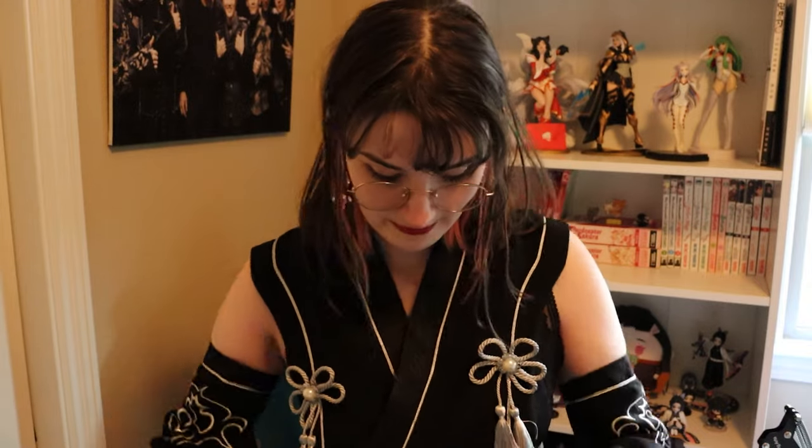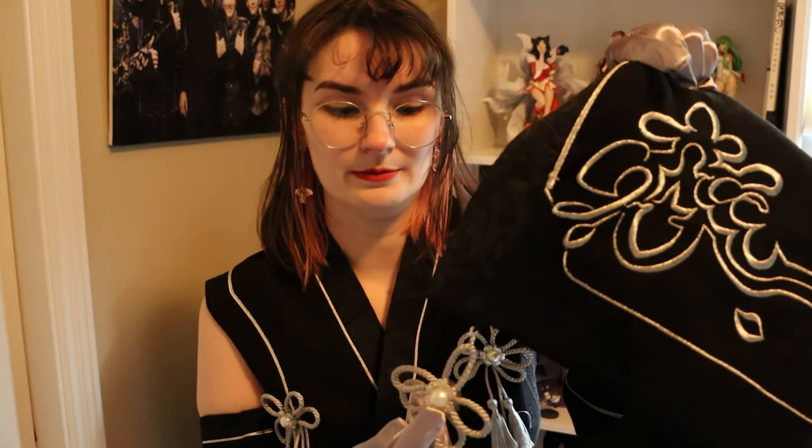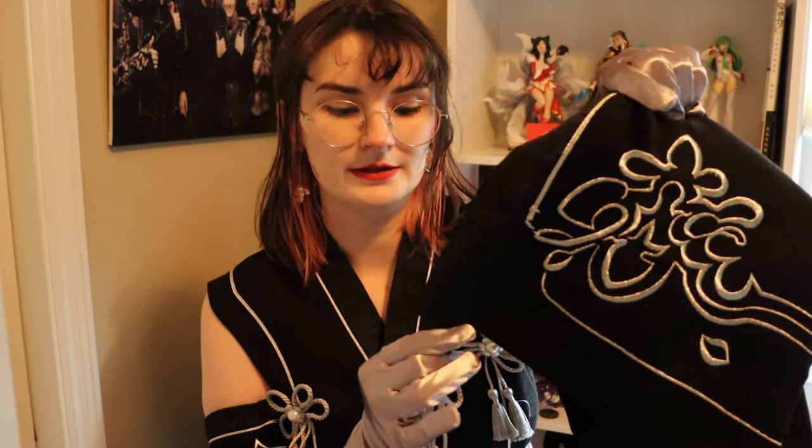They are a bit heavy. They're super cool and pretty though. I love the flow and the design of them. And you put the little tassels with the double-sided pearls and a little clasp down here.